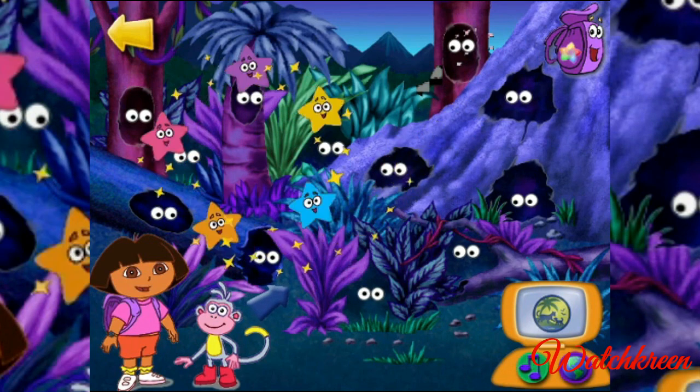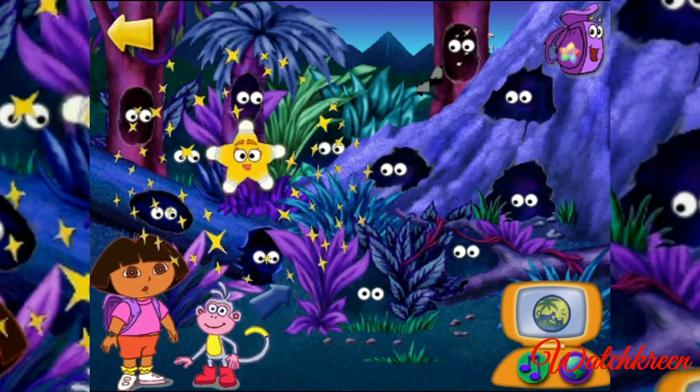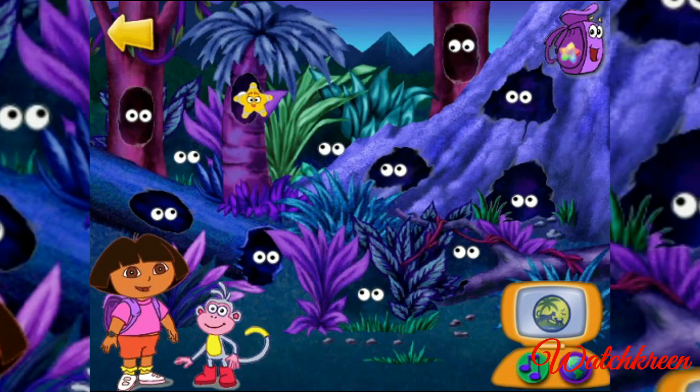Look, stars! And there's a special explorer star. That's Glowy. She can light up anything. Just click your mouse and she'll help you see in the dark. Just click the mouse on the places you see eyes and Glowy will light them up.